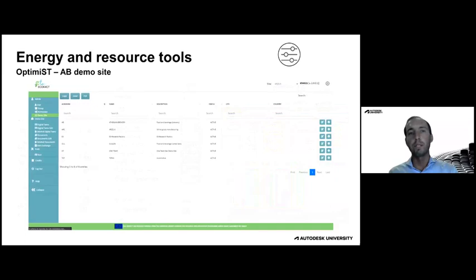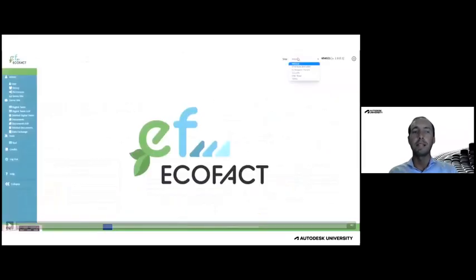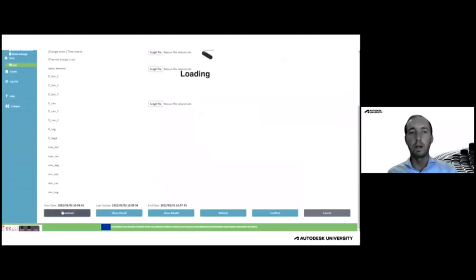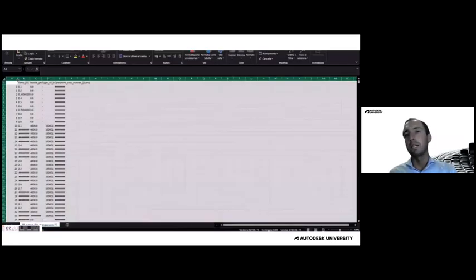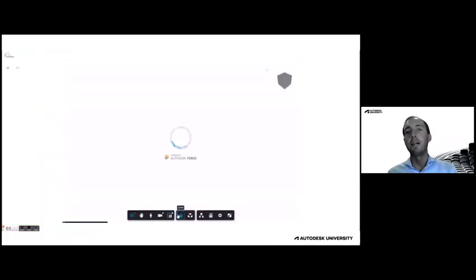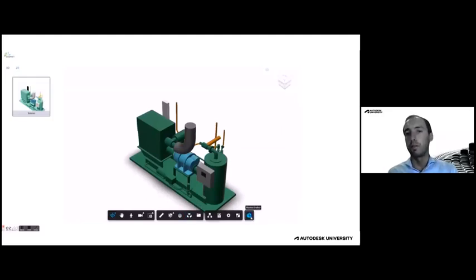And as I said before, this application is directly integrated in the ECOFACT platform. As you can see from the tool section, you can access the application. You have to input some data about the consumption, about the production, about the cost. Then the application runs, and you can have access to the result in an Excel format if you want, representing the new, optimized scheduling of the production, or also you can see the representation of the data displayed directly in the Forge platform.